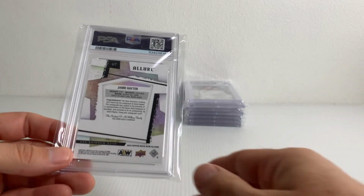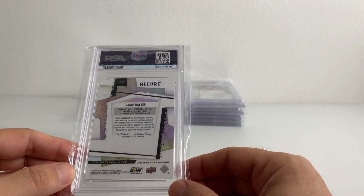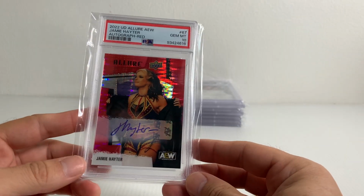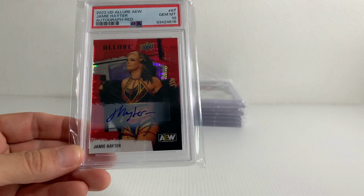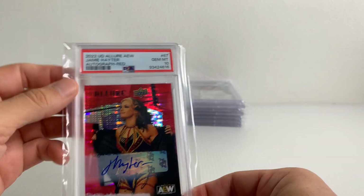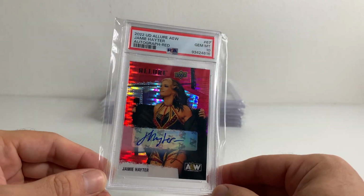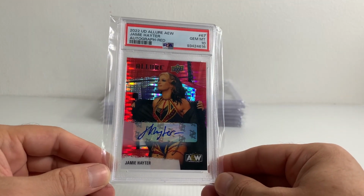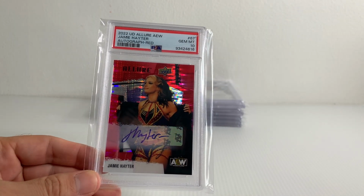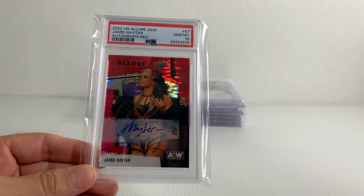Next up, Jamie Hayter, a red rainbow auto from 22 Allure as well. Got the 10. Gem Mint 10 on the Jamie Hayter auto. The red rainbows, they just put autograph-red from Allure, or actually like the base autos. They're not numbered, so this is considered the base auto, even though it is a red. Jamie Hayter autos were really expensive, and I checked recently, and you can get one for under $100 now, which is crazy because they were usually way more than that.